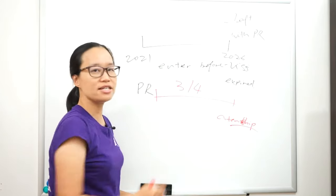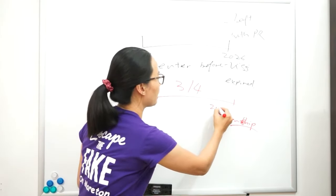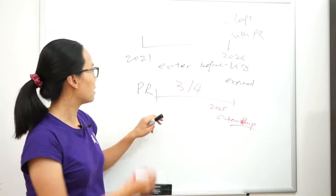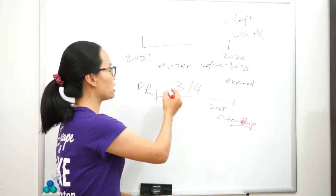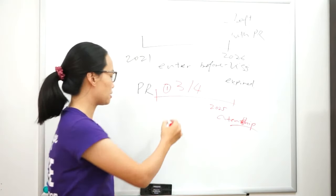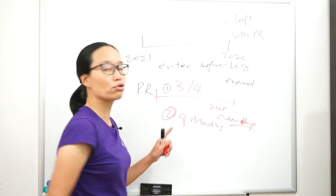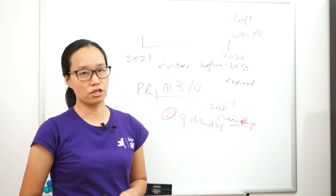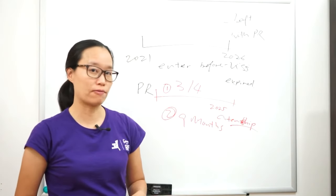And then during the last year before applying. So therefore you can be eligible to apply for citizenship in 2025, isn't it? For the last year, you must not be absent for more than 90 days. So one condition is 3 out of 4 years, and the second condition is 9 months, 9 months before you apply for your citizenship. Once you meet the requirement, your citizenship will be granted.